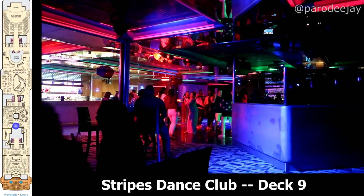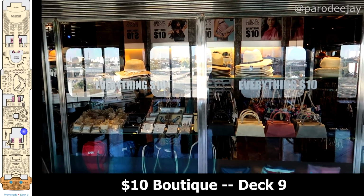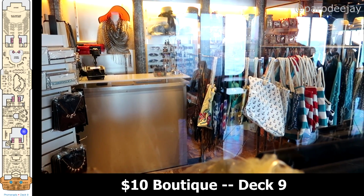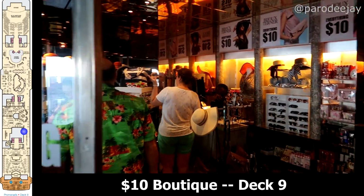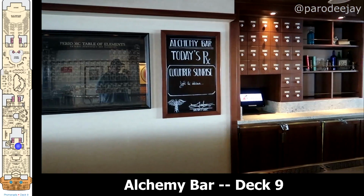Here we are back during the nighttime hours, having a lot of fun in the dance club. This is, the sign says Ecstasy Gifts, but it's referred to on the deck plan as the $10 boutique, and you guessed it, everything in there is $10. Even beautiful orange beach hats. Just $10. We didn't spend a ton of time in there, but a couple of quick shots. But it's hats and bags and bathing suit cover-ups, things like that.